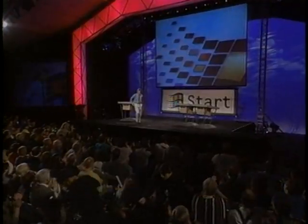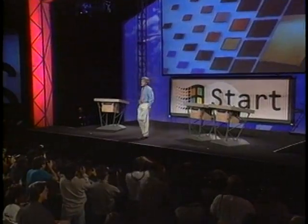Bill Gates invited Jay Leno to launch Windows 95 at this Hollywood-style event at Microsoft headquarters.